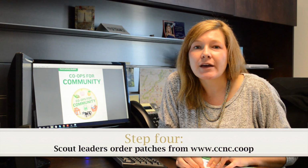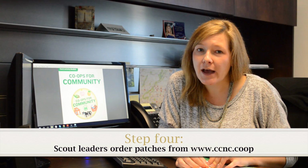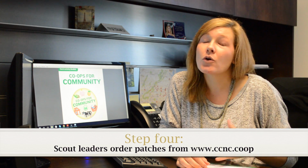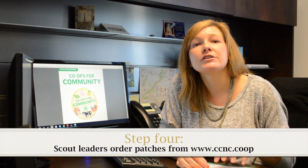We have the capability to go on our website to find out more if you have questions or concerns about the program. Once the program is completed, the troop leader will go to our website under Youth, under Scouting Patch, to order the patches for their team. They can order as many as they need for the girls or boys that have completed the program, and those will be mailed to their house.